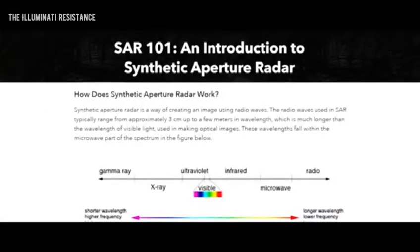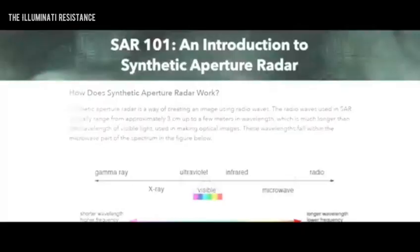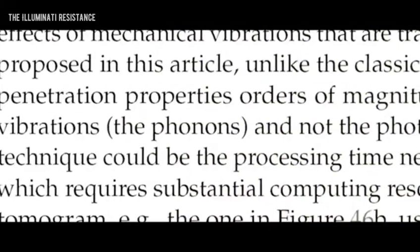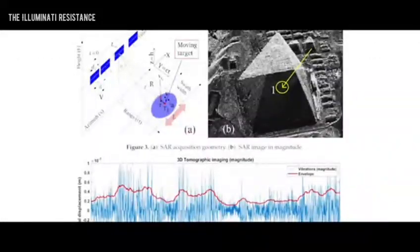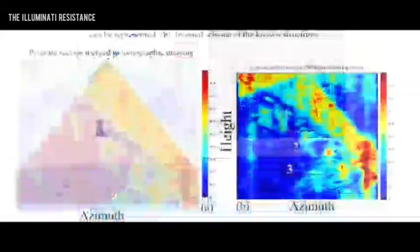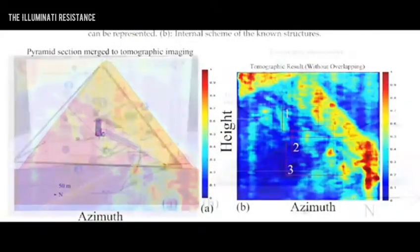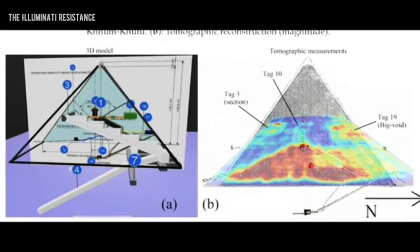Their research was conducted using SAR data, synthetic aperture radar, along with proprietary software developed by Filippo Biondi that transforms the radar signals into phononic information, which allows for the detection of millimetric vibrations. This cutting-edge technology is capable of revealing underground structures invisible to traditional methods, and revealed internal structures never seen before.